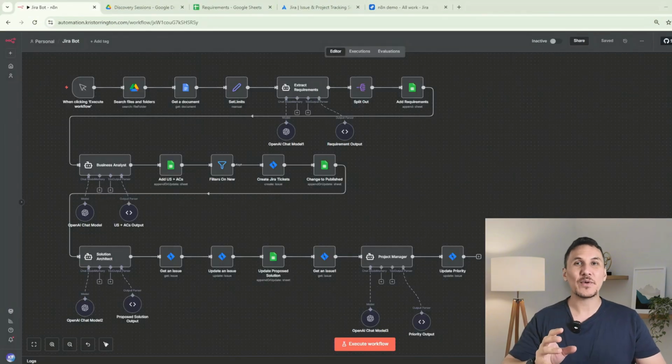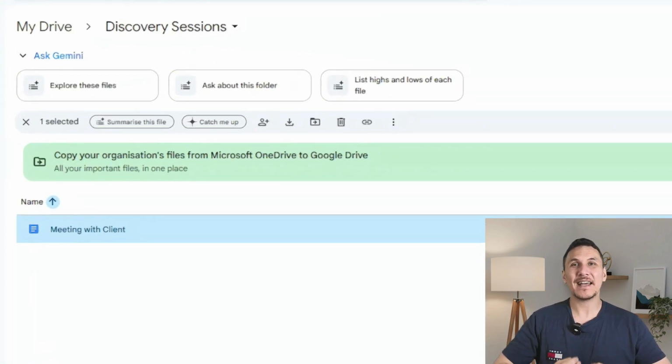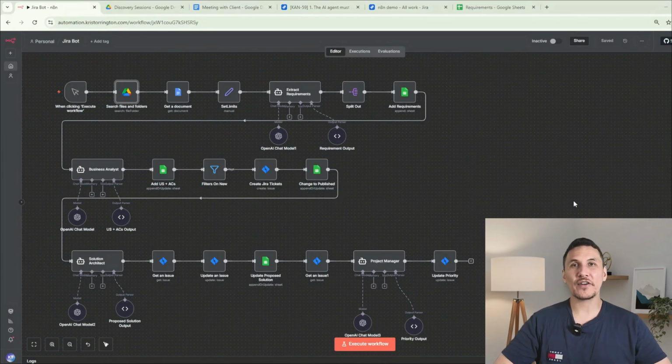So let's look at how we build this. Before we jump into the fun stuff, we need the core connections in place. And once you have those set up, you won't need to touch them again. First, you'll create a dedicated Google Drive folder to store all of your discovery meeting notes. This is the trigger point where the whole workflow will begin.